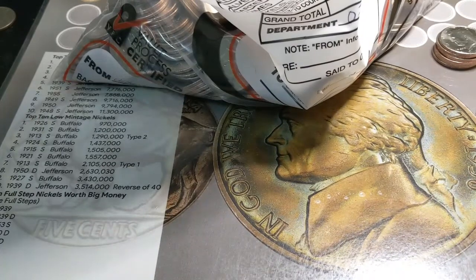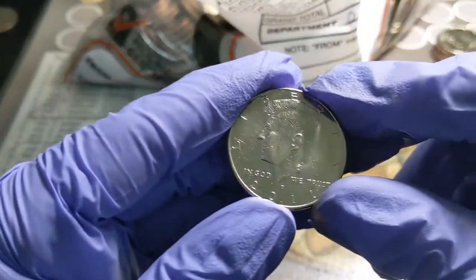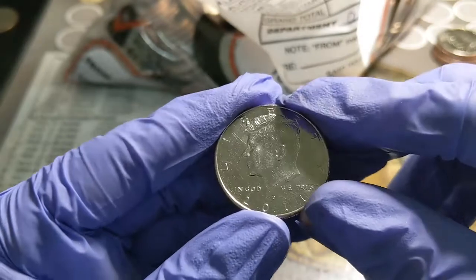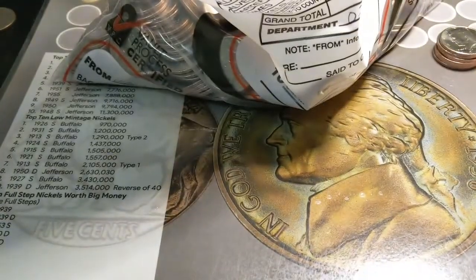All right, guys, so I have a find. I actually forgot to mention this one. They're NIFCs, which I think they started making in 2003 and up. And here's one right here, 2011D. So that's really nice. So that's the first find of the hunt.